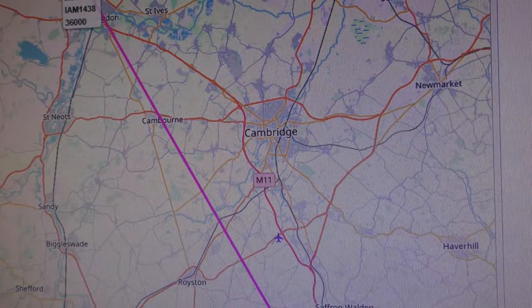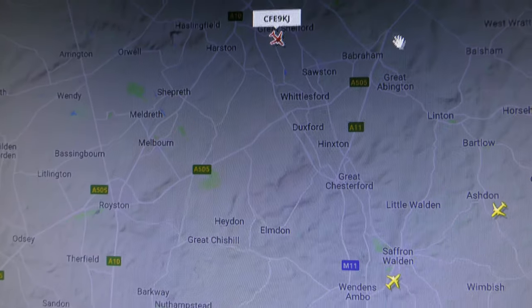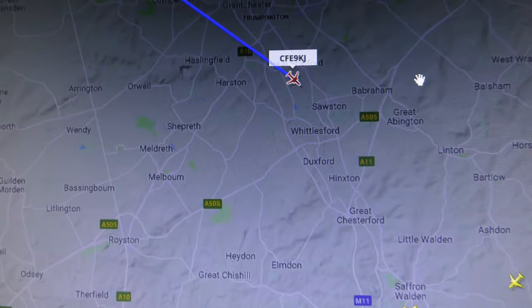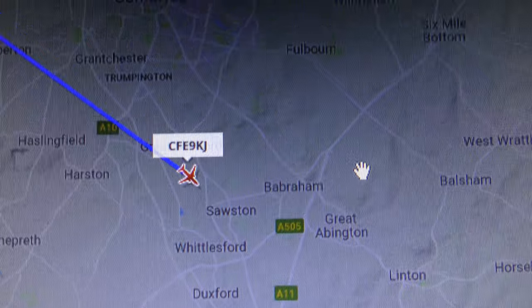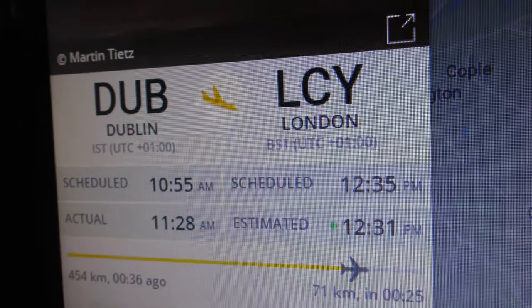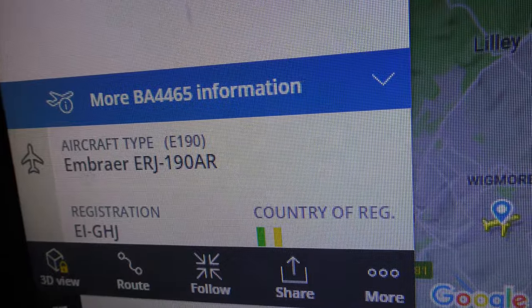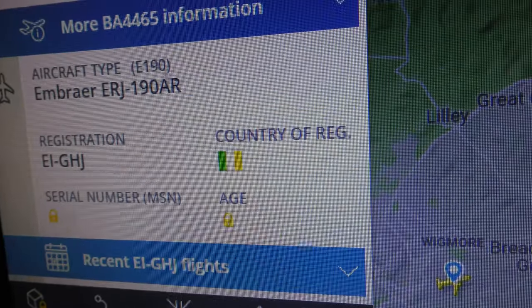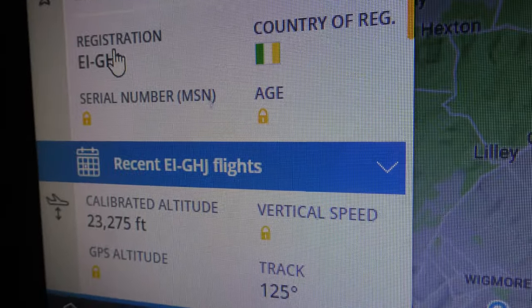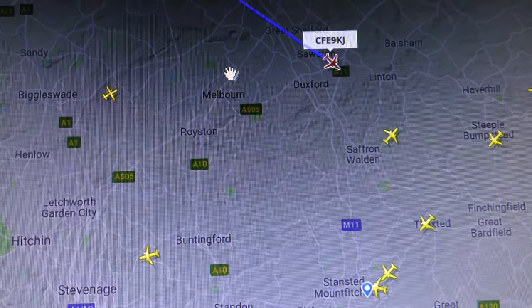Right, now I need to go to civilian radar. The white plane you saw coming towards you in the video was that Stobart Air going from Dublin to London City. Embraer, as you can see, registration and height 23,000 feet. So that was that.